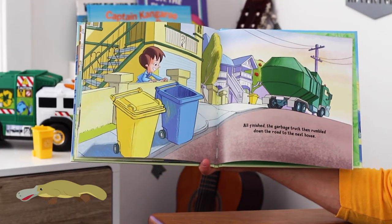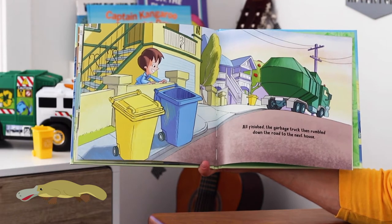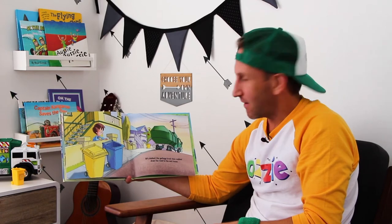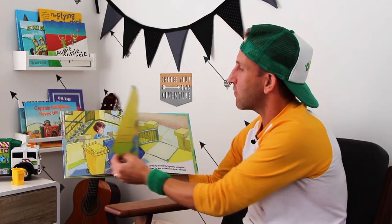All finished, the garbage truck then rumbled down the road to the next house. And there's Winston, full of excitement. Just loves watching the garbage truck do his thing.